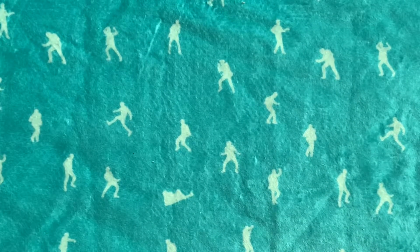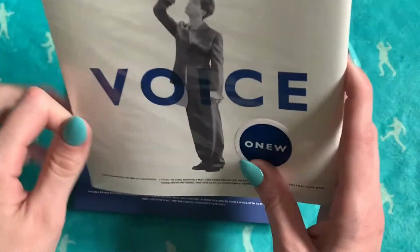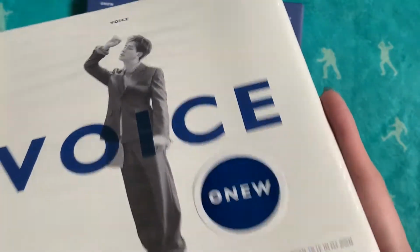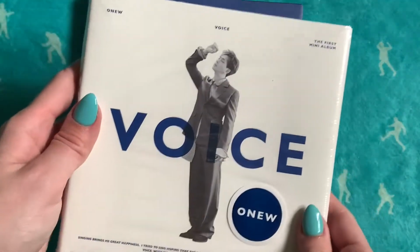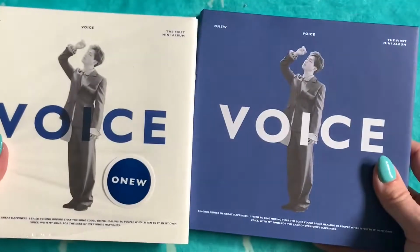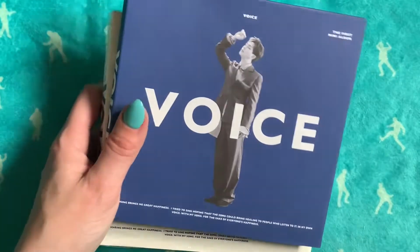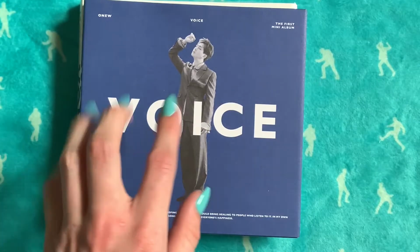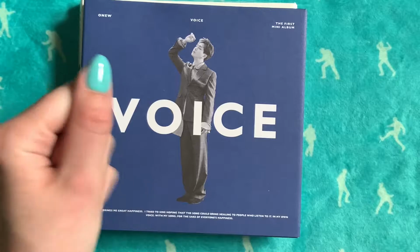And then for Onew, I have both versions of Voice. And this one is, oh yeah, this one is open. I was like, I'm sure this one is open. Yeah, this one I just put the sleeve back on. But there's the white and the blue. So good. I'm so excited for his comeback this year. Oh, it'll be so good because he never really got to promote Voice. So I'm so excited for him to be able to actually promote an album.